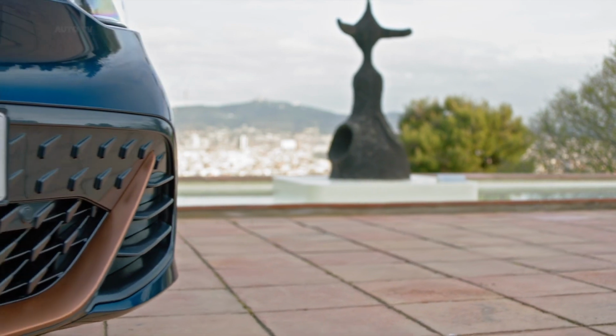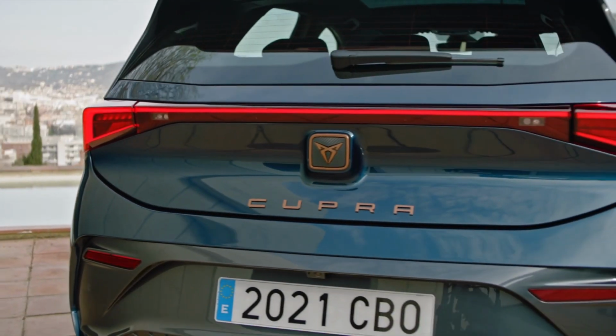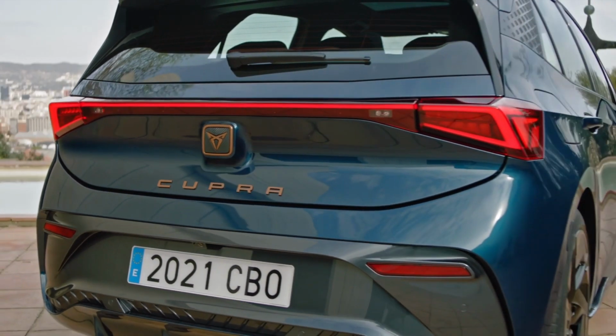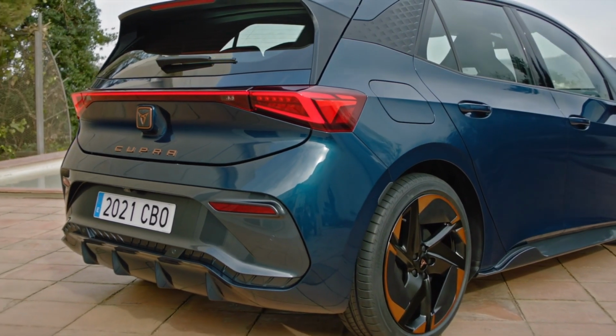to the ID.3. At the back, a wide LED light bar gives the impression of a larger car, while the vertical fins are part of an integrated diffuser. CUPRA mentions it plays a functional role as well.